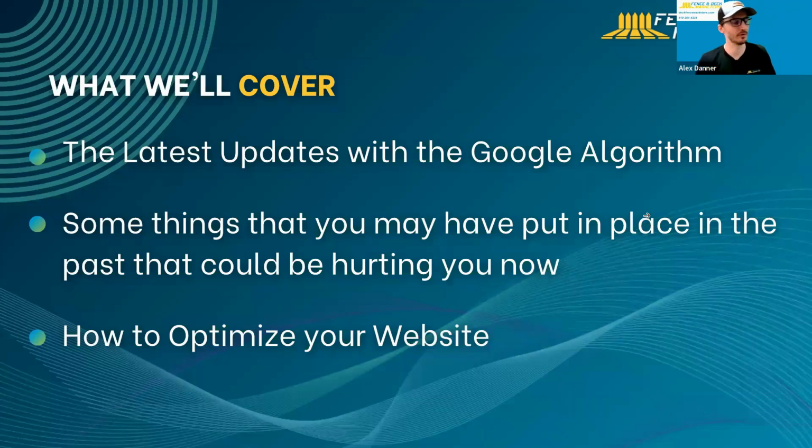We're going to be covering a lot of stuff. This is kind of a preview. There will be more than this, but we're going to be talking about the Google algorithm. They're constantly changing it, and the last couple of months have been crazy with algorithm changes. It was nonstop, a lot due to AI. So we're going to be talking about the updates there and show you a timeline of what was involved with these algorithm changes.